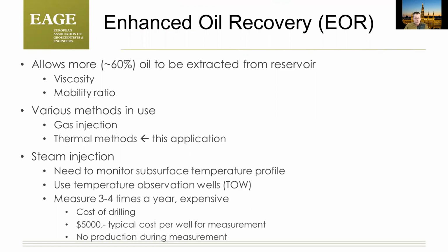You inject steam in the ground to make the oil hot so it flows more easily. For this to work without problems, you need to monitor the subsurface temperature profile, make sure the steam goes the right direction and nothing goes wrong. Currently, the only reliable method to do that is using temperature observation wells, TOWs. These are expensive. First of all, you have to drill a hole. Then once you have the well drilled, a typical cost of a measurement, basically lowering a temperature probe down the hole, is about $5,000 per well for a single measurement, and the well has to shut down during the measurement. All these costs mean that the measurements are typically done only 3 to 4 times a year.